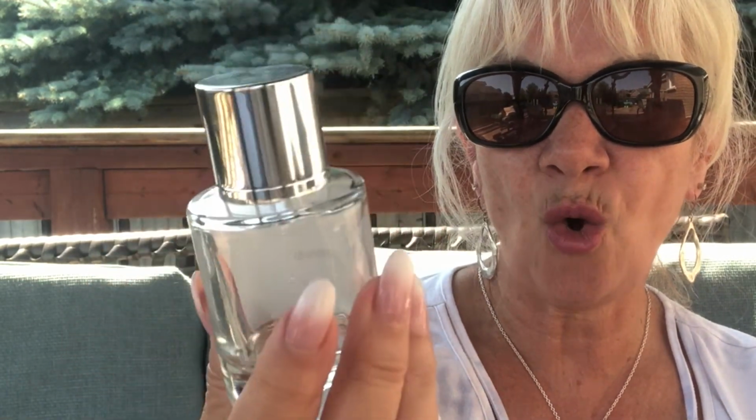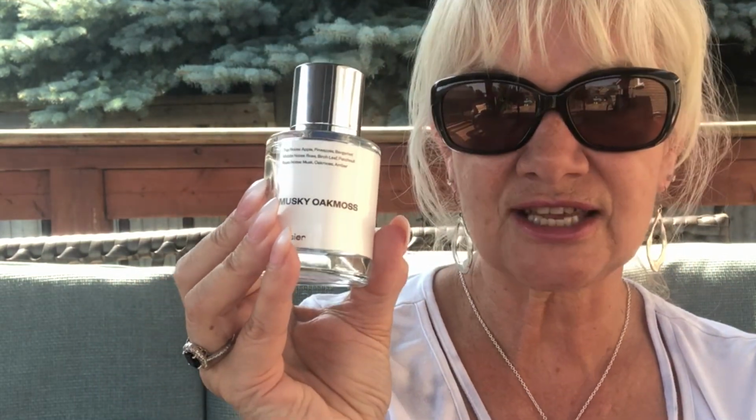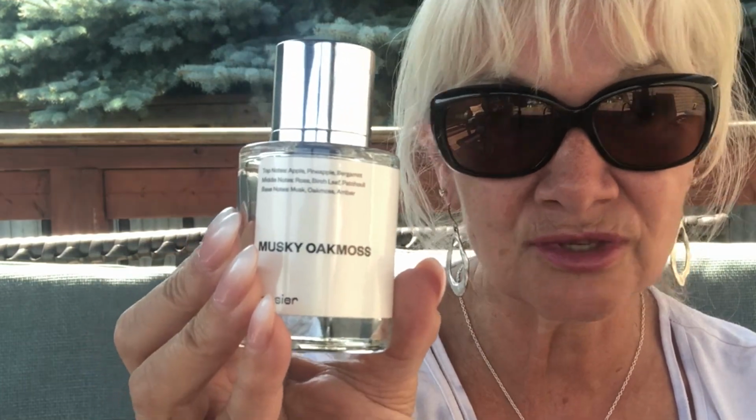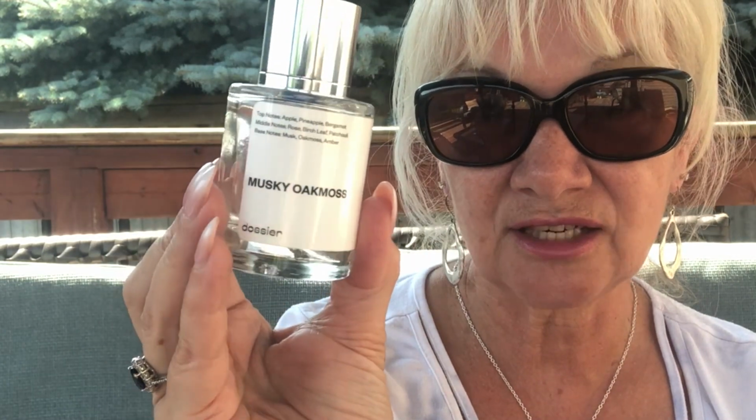Last but not least, the one my husband loves is Musky Oak Moss, inspired by Creed Aventus, which costs hundreds and hundreds and hundreds of pounds or dollars. And my husband said to me the other day, when can I get another bottle of this? He has gone through that in less than 6 months. And look what he has left. He's in a panic. So this one is just the most gorgeous fragrance on him. I could just eat him up.